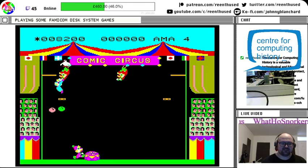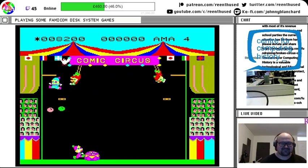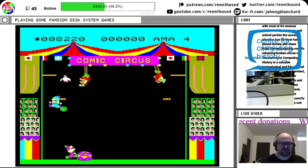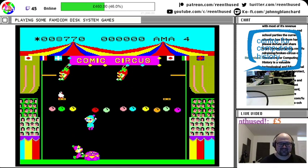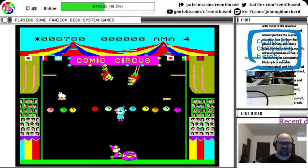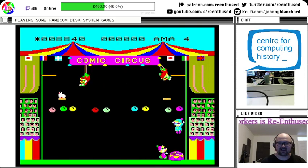Don't hit the bird. Don't hit the person. No! Right, get the balloons. Get the balloons. Yeah, we got the balloons. Right, this time we've got no middle thing to grab onto and just get random bags of money.